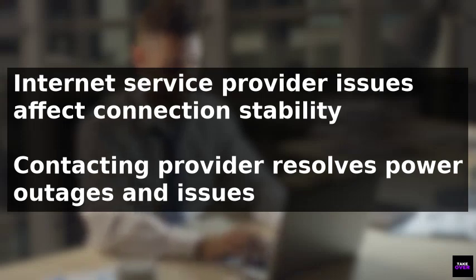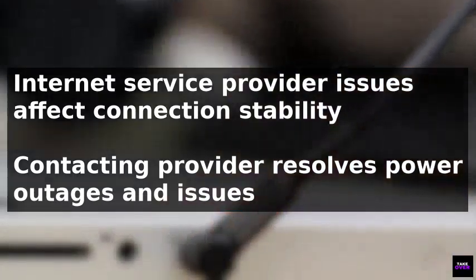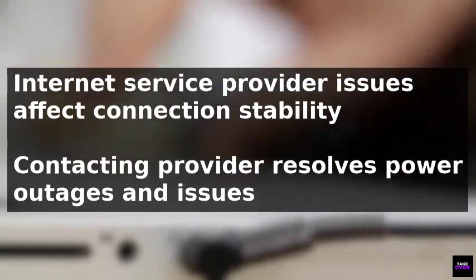If none of these solutions work, the issue may lie with the internet service provider, and contacting them to check for any power outages or issues on their side that may be affecting the internet connection can provide a resolution.